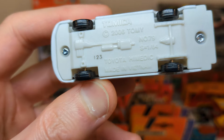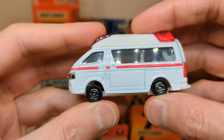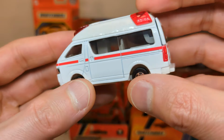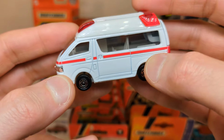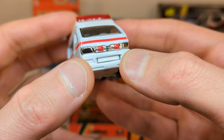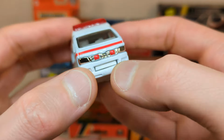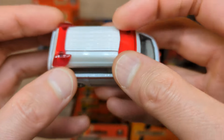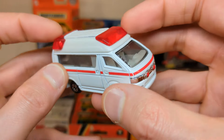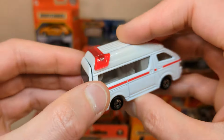White plastic base on this one. Suspension, ooh, a lot of suspension travel. A red line across the side. Chrome piece in the front there. Base clips into the front bumper. Red lights in the front. Lensed lights on top. Just the taillights and the stripe on the rear. No badging or anything.